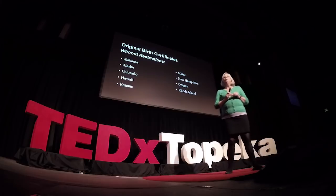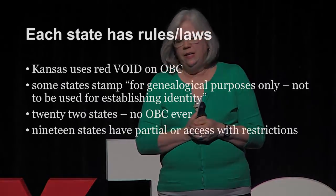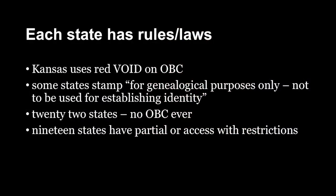And even though you could obtain your original birth certificate if you were born in one of these 9 states, they do not agree on what constitutes an adult adoptee. In some states, like Kansas, it's 18. In some states, it's 21. And in some states, you have to wait till you're 25 before you can access your original birth certificate. So each state has their own rules and regulations for giving this original birth certificate.